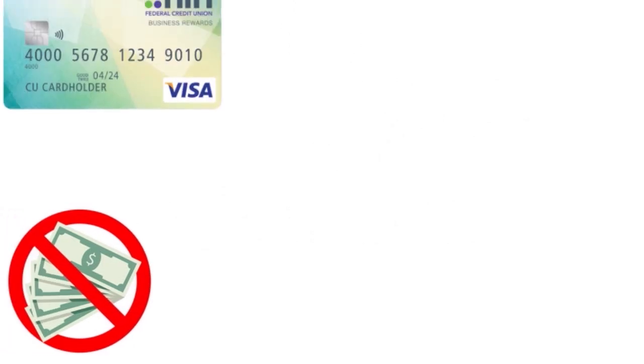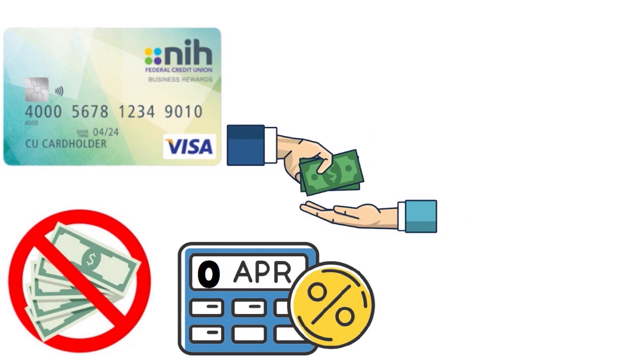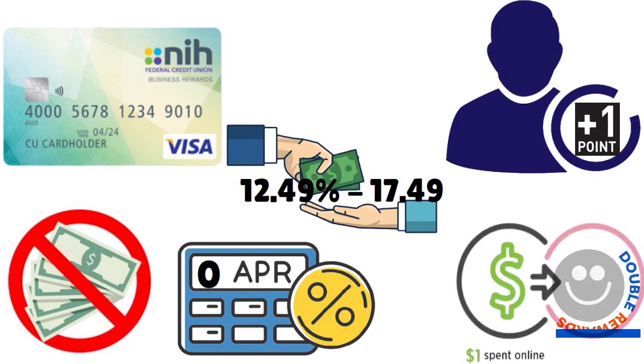This is a Visa business credit card. You also have a 0% intro APR for 15 months on purchases and balance transfers. Then you pay a variable APR of 12.49% to 17.49%, depending upon your creditworthiness. With the card, you can earn 1 point for every dollar spent on net purchases. You can double the rewards for every net dollar spent on category purchases, including medical equipment and supplies.